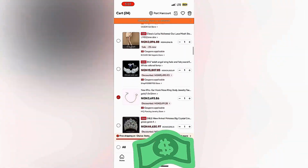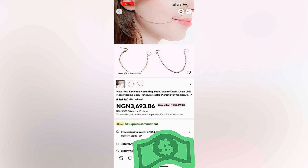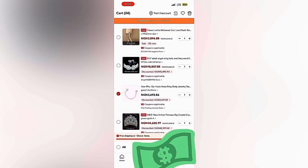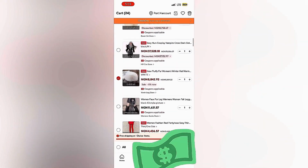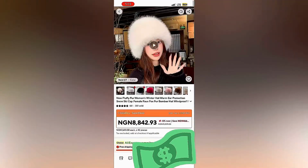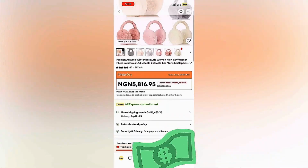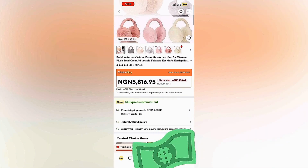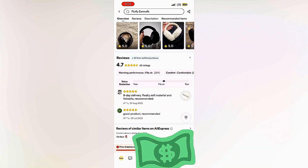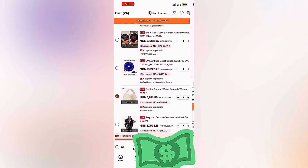So you're going to make sure the items you want to get have reviews on it to avoid getting scammed. Like this one you see now, 4.0 star ratings. Even this cap you see here, there are some ratings. You can see people that send their pictures as evidence that they got it and it's nice. Even this one, you will see reviews. And this one is free shipping for 16k and above, if you've bought items for more than 16k, and it has reviews on it.